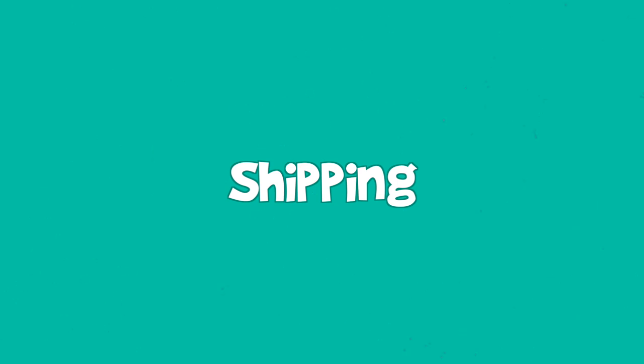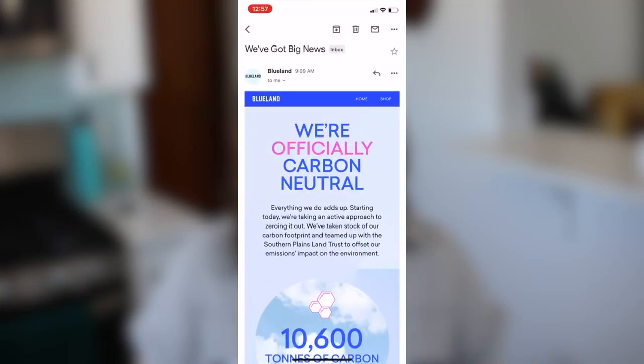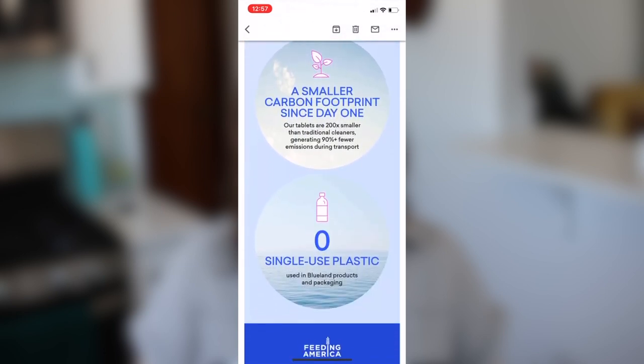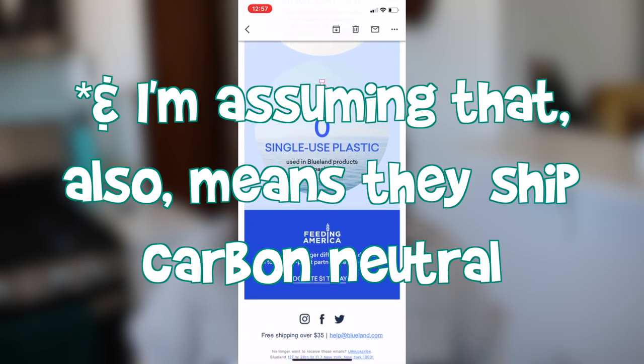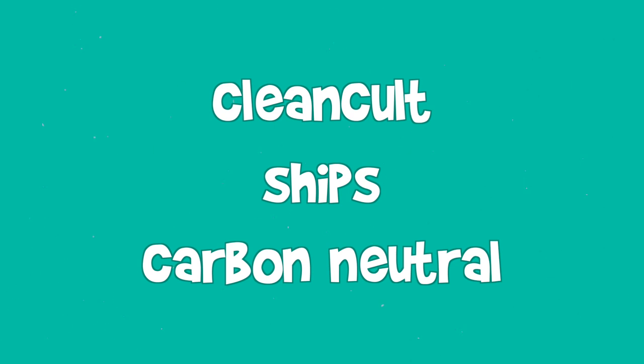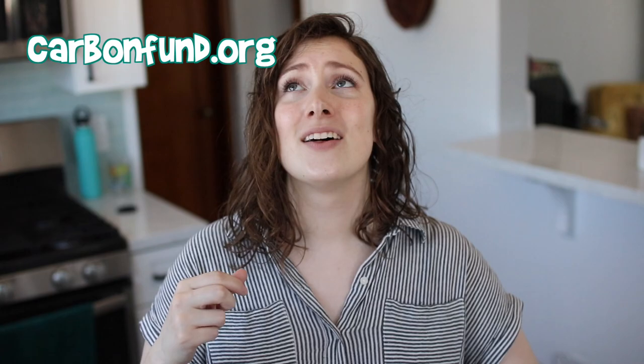The first category is shipping. Now, there's not a lot of information on their shipping practices with Blueland. So I actually got an email from Blueland this morning, which is April 28th, 2020, and they announced that they are now carbon neutral, which is amazing. That's great news in my book. Cleancult ships carbon neutral. They have a partnership with carbonfund.org, and that is a huge, huge plus for me. So they both win this category. It's a tie.